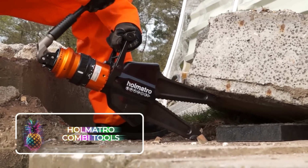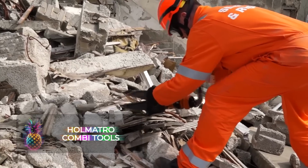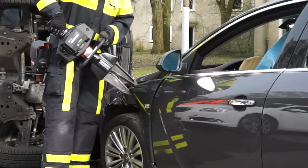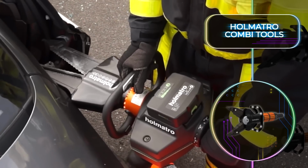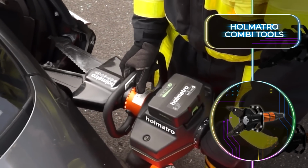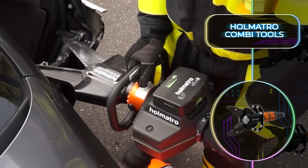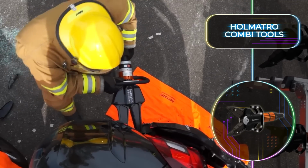Holmatro Combi Tools. Industrial tools are often needed for rescue equipment, and Holmatro has ensured that their innovative combi tools are great for both applications. Today we'll take a look at their versatile tools for cutting, squeezing, and spreading structures like cars. These tools will be able to create openings in just about anything, and you can consider this a valuable jaws of life upgrade.